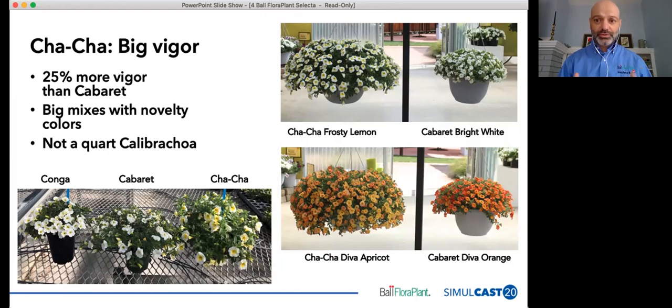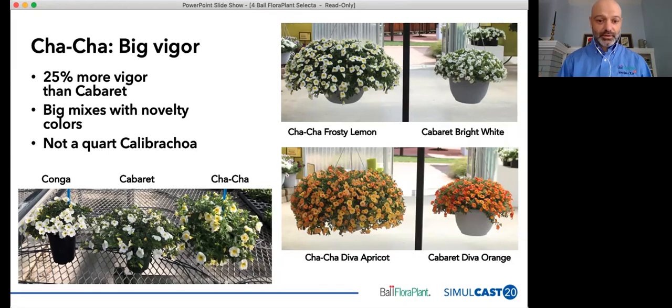Cabarets are kind of the workhorse. That's our medium vigor series. They have obviously more vigor than Conga, but then you can see Cha-Cha on the right-hand side of that picture, about 25% more vigorous, or sometimes maybe even a little bit more vigorous than that, than Cabarets. Really not a quart Calibrachoa, more of a larger container size Calibrachoa is Cha-Cha. And then the pictures on the right-hand side, you can see the new Cha-Cha Frosty Lemon next to Cabaret Bright White, as well as Cha-Cha Diva Apricot next to Cabaret Diva Apricot. And you can really see that big vigor that we're talking about.